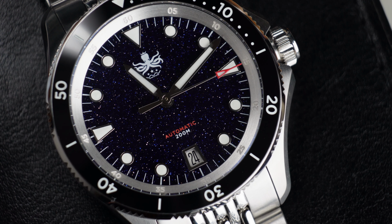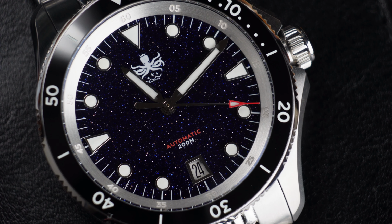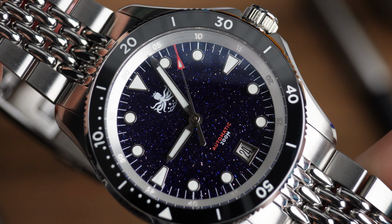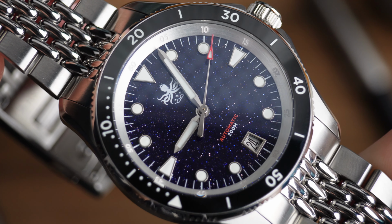After handling a number of Phoibos watches over the years, this really feels like another notch up in quality of the polishing and also the dial. They've actually ticked off a few things that I've been banging on about with Phoibos watches for a while now. The first being, much to my happiness and surprise, is that they have changed out that old case.